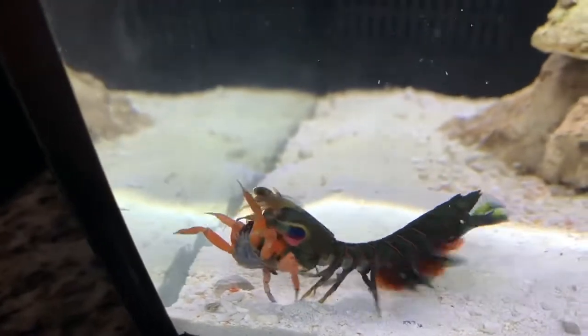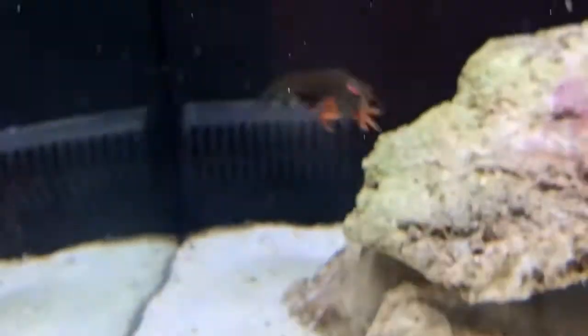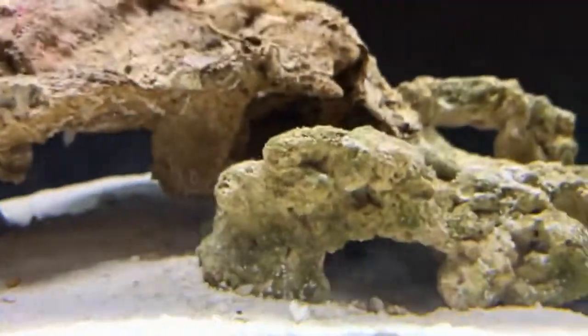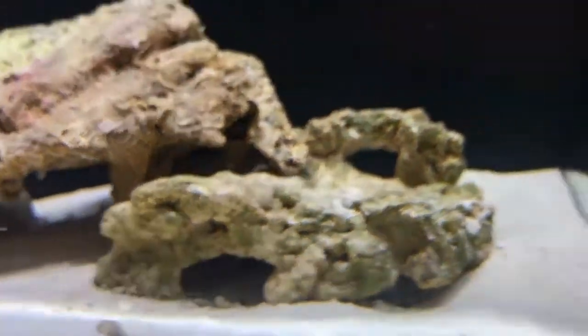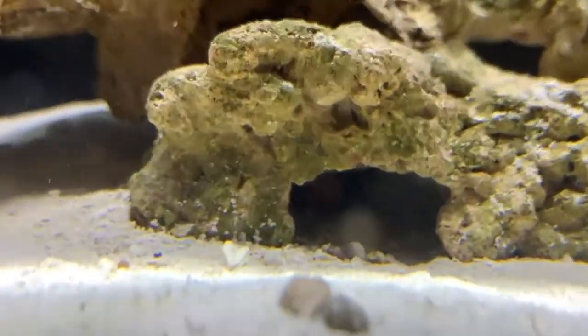Look at the colors on that thing. It's crazy. Oh my god. Look at that. Sting, sting. Watch out, watch out. It just grabs him and flies away. What? Look, into the cave he went. You can't even see. The heck? He's in there. Game over, dude. That's it. That's all you get to see. Hello? I want to see him break that crab apart.